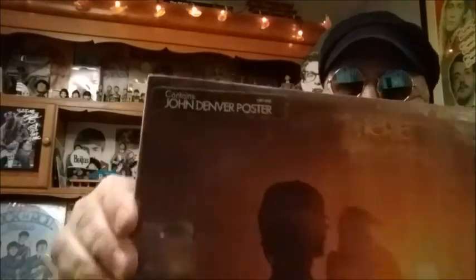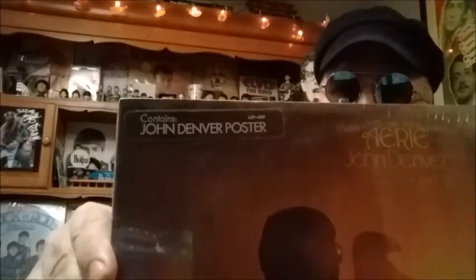Okay, you got the RCA Experience sticker here. And over here in very white, hard to read letters, it says, contains a John Denver poster. That's it. Okay. So what my plan is, here's the back of Aerie. Aerie is a great album by John, by the way. You go back to my John Denver video.